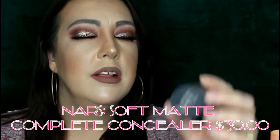Alright, so I wanted to go ahead and mention a concealer in this video. I wanted to do the Shape Tape, but that is specific to Ulta, so I thought, why not mention the new NARS concealer, or the newer NARS concealer. This is the Soft Matte Complete Concealer. I have the color Vanilla. I'm already deep into this bad boy, and I got it like a month or two ago.